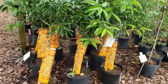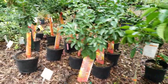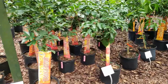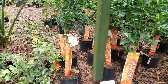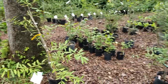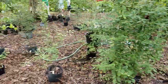They've got some kumquats here, of course, and some grapefruit. I live in northwest Florida, so grapefruit and kumquats will do fine, and tangerines do okay. But then when you get to an actual Florida orange, they don't do so well. There's a little too much chill factor up where I live. Even though it doesn't get terribly cold, it does get a little bit colder up where I live compared to central and southern Florida.